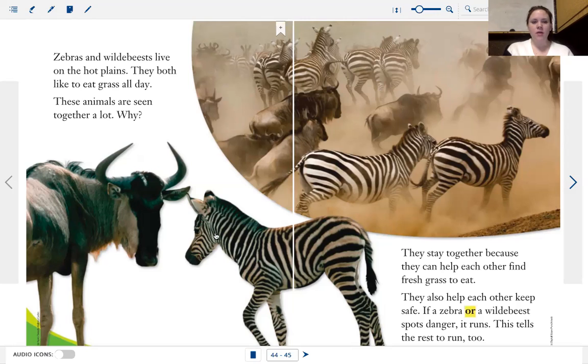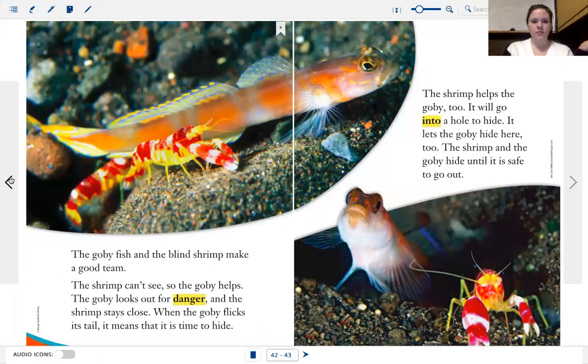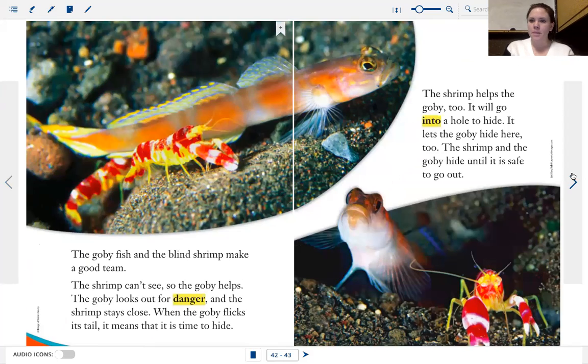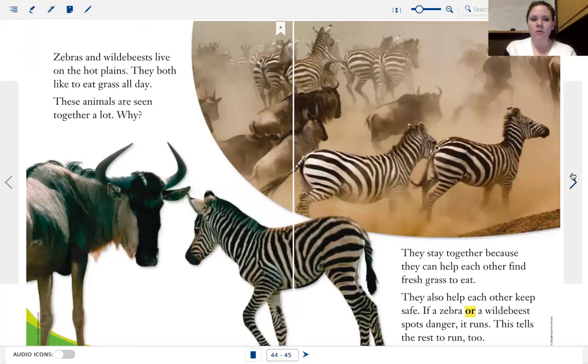Guys, I think I understand how the author, Rachel Mann, organized her story. It's not a first, next, then, last type of story, but on each page, we're learning about different animals and how they work together. First, we learned about small birds and big animals. The next page was the blind shrimp and the goby fish. Now it's zebras and wildebeests. Can you make a prediction as to what's going to be on the next page? We have no idea because the animals keep changing. Can you guess, will it be animals that we've seen before in this story? Probably not. Let's find out who it is.